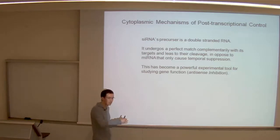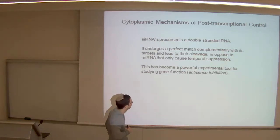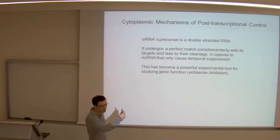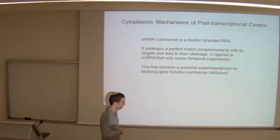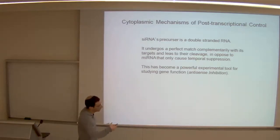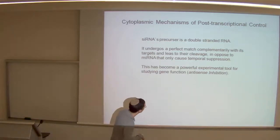The next slide will be a summarization of the differences between microRNAs and siRNAs. So in a minute it will be more clear. siRNA undergoes a perfect match, as opposed to the microRNA that undergoes a match with some mismatches with their targets. And this time, again, as opposed to the microRNA case, it causes cleavage and degradation of the messenger RNA molecules, and not, as in the microRNA case, temporal transient suppression of the messenger RNA. So again, the next slide will summarize all the differences between these two molecules.